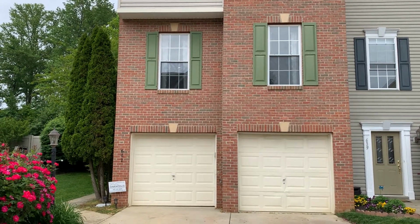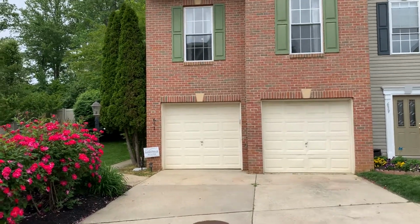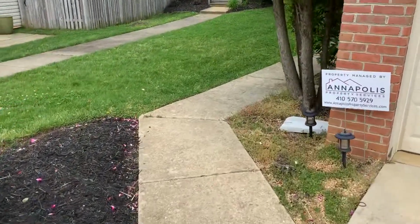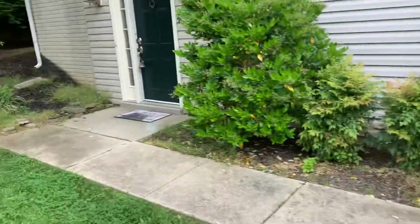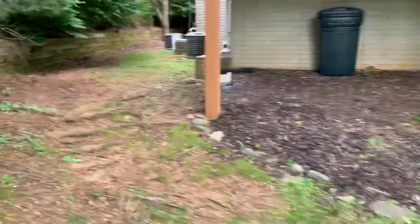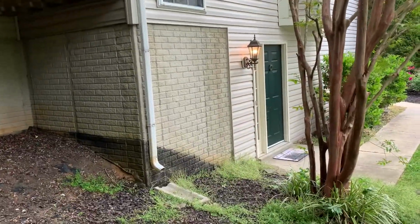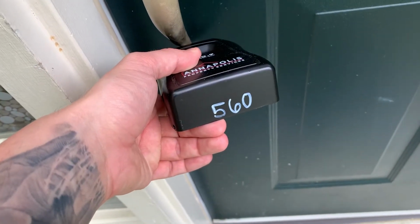It is May 21st, 2020. We are at 641 Baystone Court, and we are here for the move-in walkthrough. Lockbox number is 560.